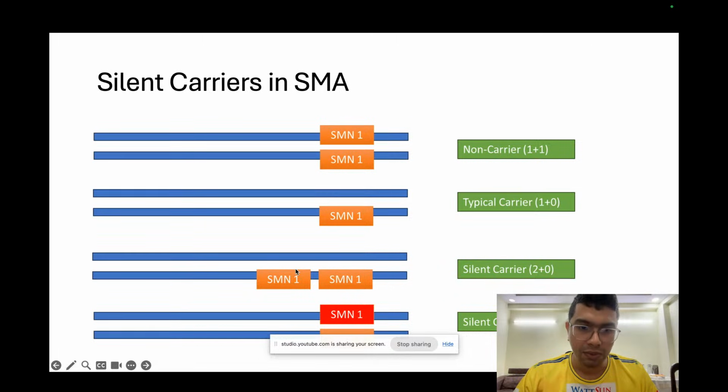Now coming to this interesting configuration. Here, if we do an MLPA in this third case, we will get what? Two copies of SMN1. However, both the copies are on the same chromosome. The second chromosome does not have even a single copy. Why does it happen? Because there are multiple gene duplication events due to which one SMN1 can give rise to another SMN1 copy.